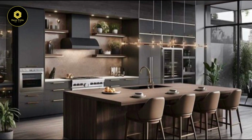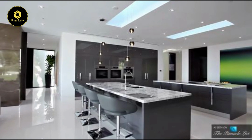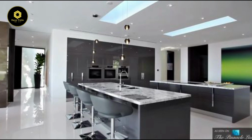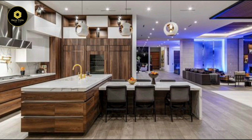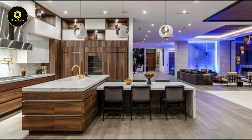Consider adding an island or a peninsula to your open concept design. These features provide additional counter space, storage, and seating, making your kitchen both functional and stylish. An island can also serve as a focal point where family and friends can gather while you cook.